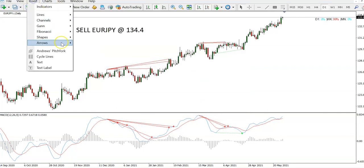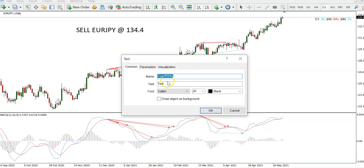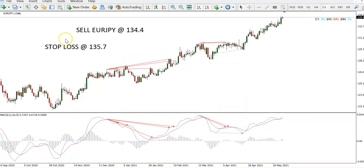We'll do our stop loss. We'll give it 130 pips, so we get a bit of play in this. Stop loss at 135.7. Okay, and the take profit.